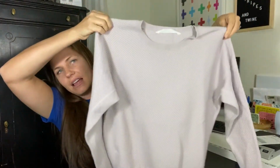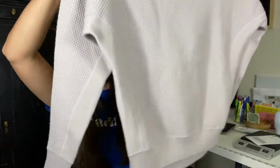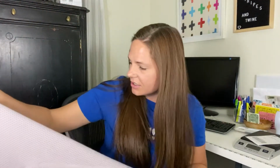This is an Athleta, a women's size small. It's kind of like a waffle knit sweater, but it also has the feeling of a sweatshirt. This is just really cute. It's a lilac purple color, a little bit oversized. I think it's a really nice sweater, and I bought that for $2.